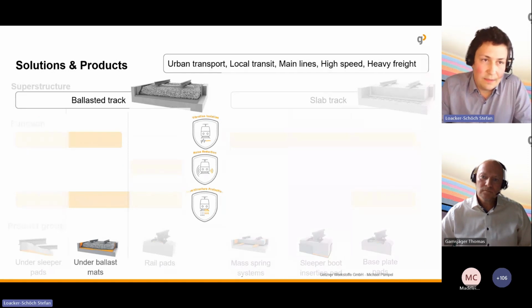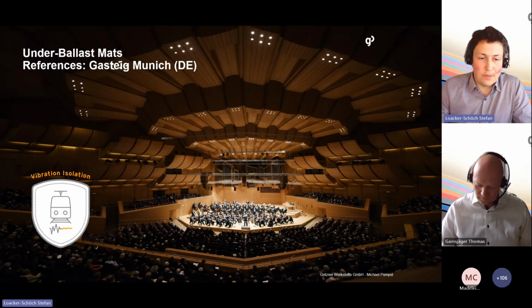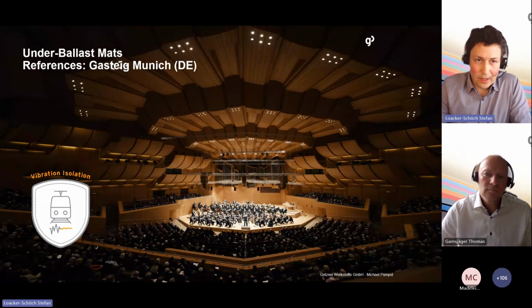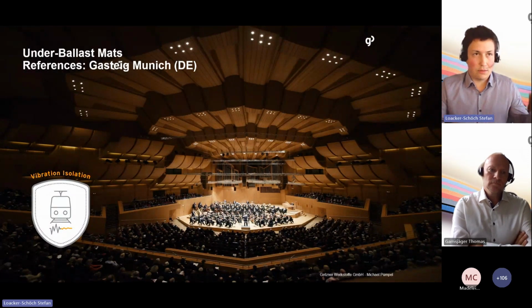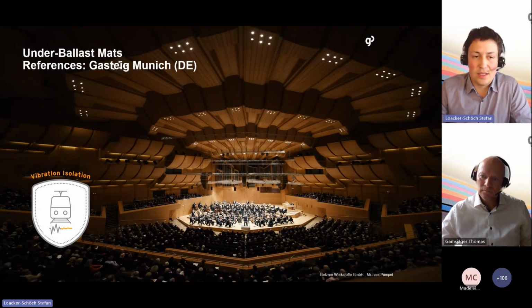The next product of our portfolio is the underballast mats. They are one level lower, and we have here a quite famous example: the Gasteig in Munich. It's a concert hall, and here we added the underballast mat to do vibration isolation. I think the subway is around 20 to 30 meters away, and you do not want to hear that if you have a classical concert in such a hall. You don't want to hear a subway passing by.